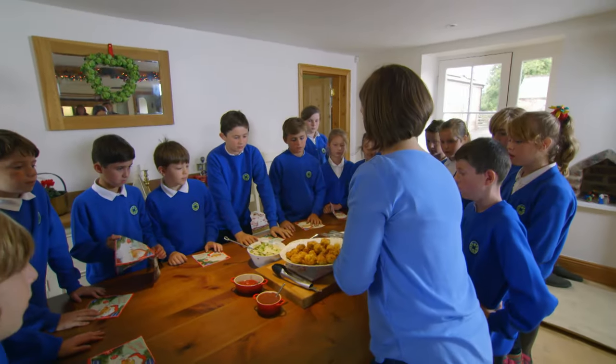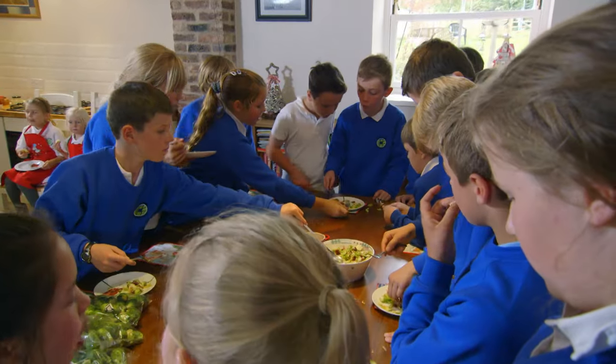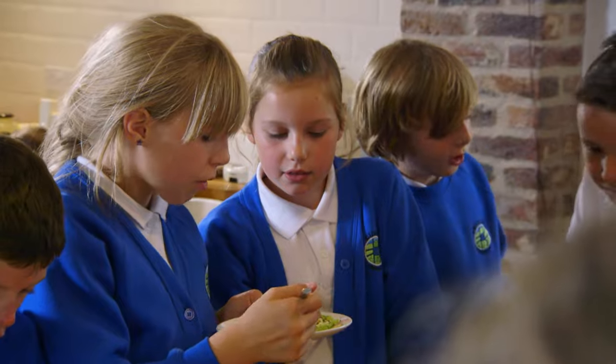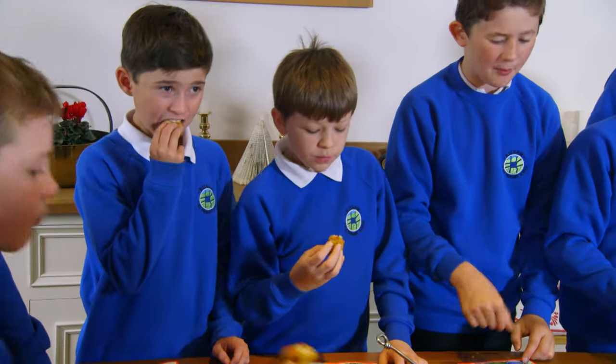But will this be enough to win over a new generation? I think it tastes quite nice, especially with the flavour of the sprouts in with the potato. I think they're very nice. With the sprouts in, I think it makes it taste even more nice.